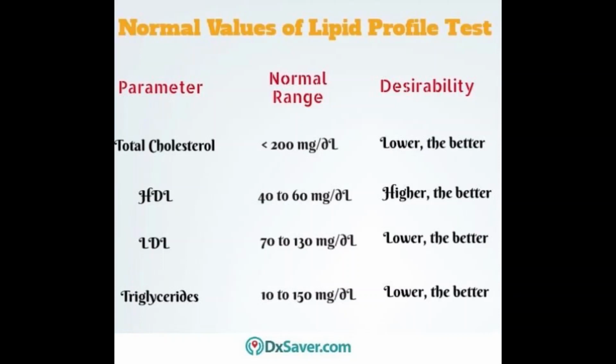Total cholesterol should be less than 200 milligrams per deciliter. The lower the number, the better. And triglycerides should be between 10 to 150 milligrams per deciliter, and the lower the number, the better. So among these 4 types of lipids, only HDL should be high, that is better. All others should be low.